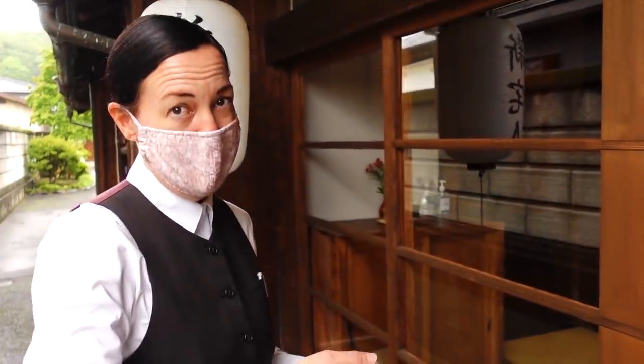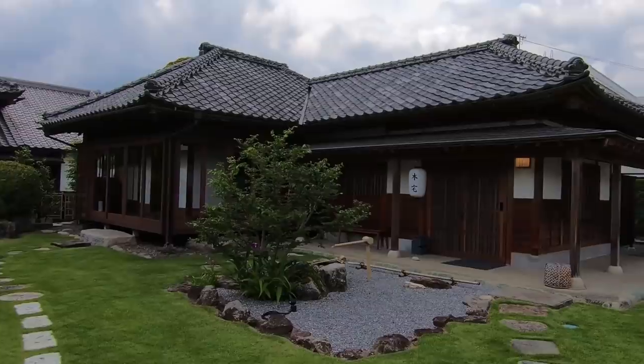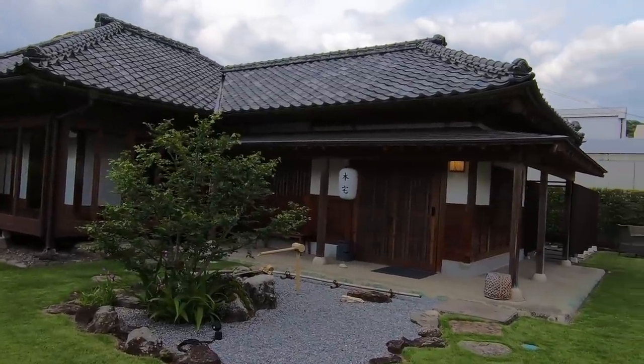The buildings now belong to Nakagawa-machi. They have been registered as a tangible cultural heritage property, which is really great for the town and for Japan, to keep this kind of place still alive and preserve it for everyone to see for the future.